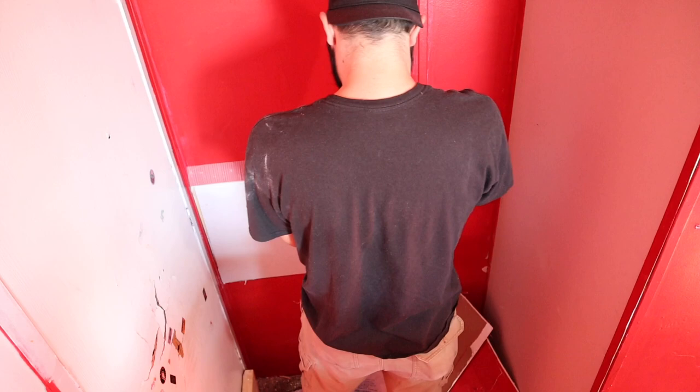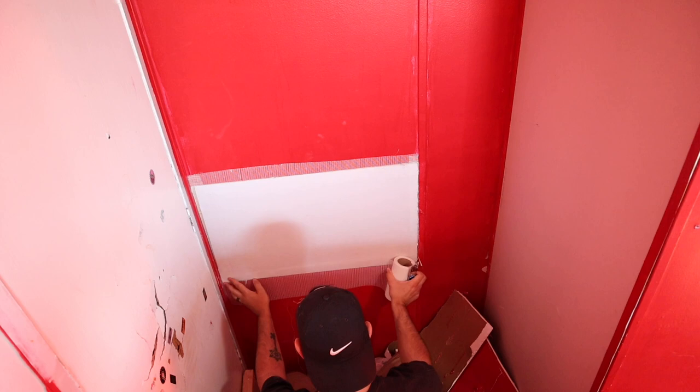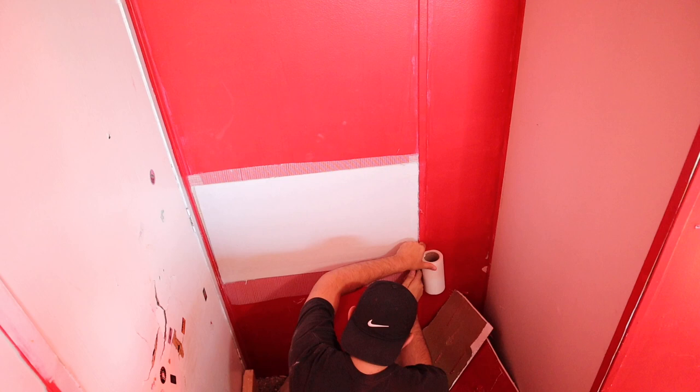We used this tape kit that we got at Lowe's for drywall. It came with tape and then this pink stuff. And once it dries, it turns from pink to a light color. And so we did that. And then all we had to do was go back in and sand it once it was dry.